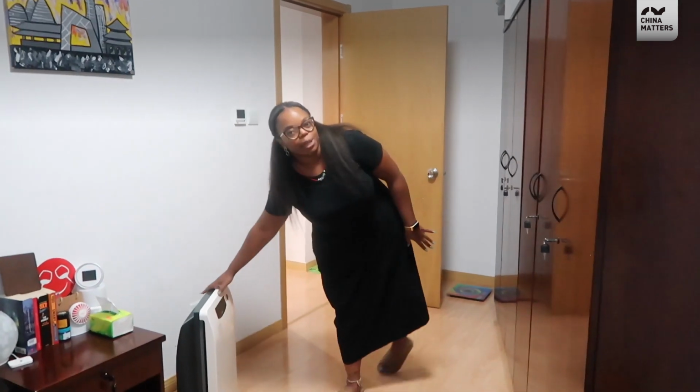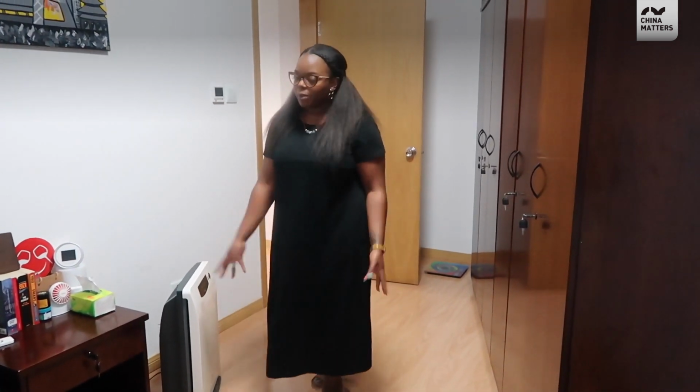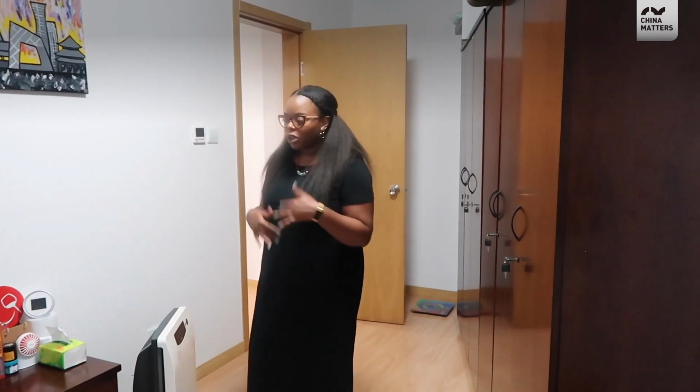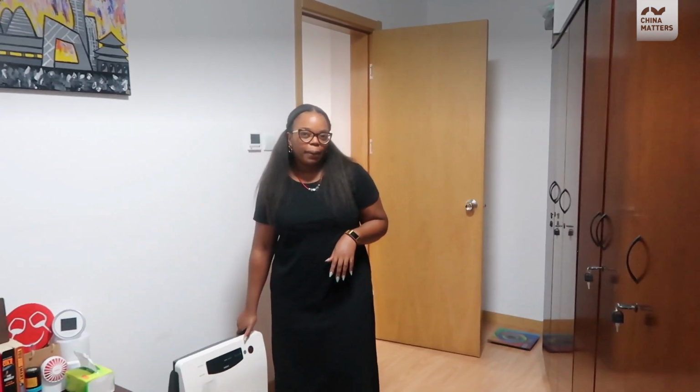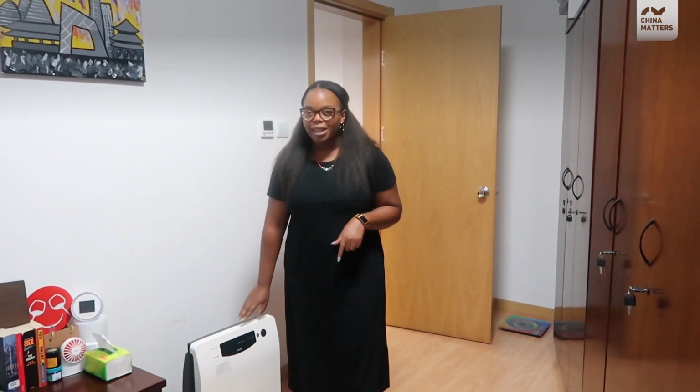Okay, so this is quite a big master bedroom here. So the essential that you need in a Chinese apartment is your trusty purifier. So this helps to clean the air when there's a polluted day in Beijing, and it also helps for those people that have allergies as well. So one of these would cost around maybe 500 upwards yuan. You can also buy these on Taobao or JD.com as well. So that is the tour finished of my apartment. I hope you enjoyed it.